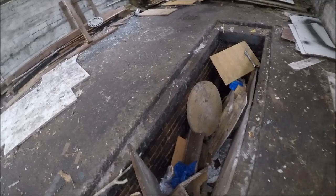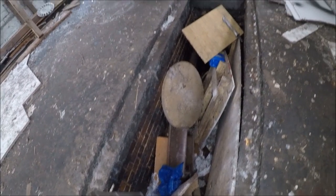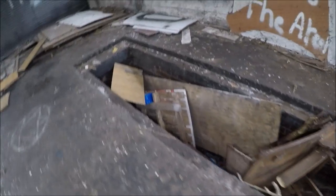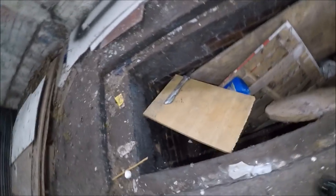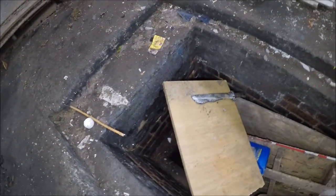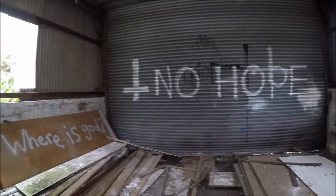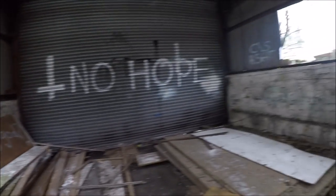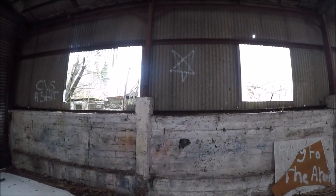It's a pretty deep pit. Could be for fixing trucks. It's a mad old table as well. I love them table legs. Those are cool, man. Look at that fake machete. Some killer clowns have been in here, obviously. Some satanic symbols going on here as well. Only that hasn't got five sides, it's got six. Oh, there we go, we've got an upside down pentagram there.